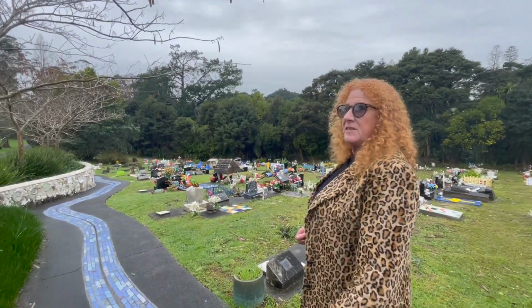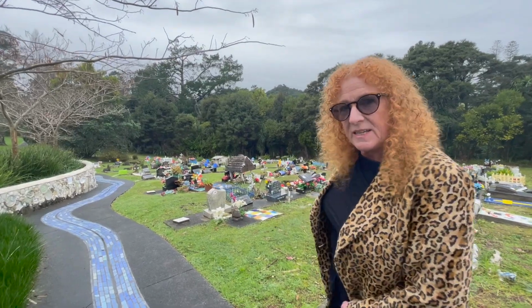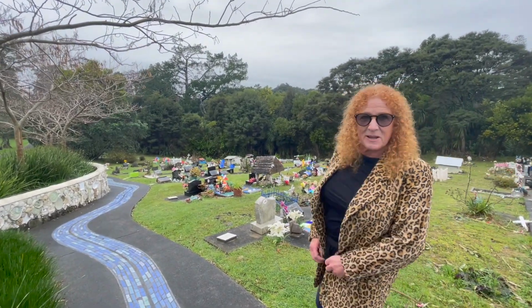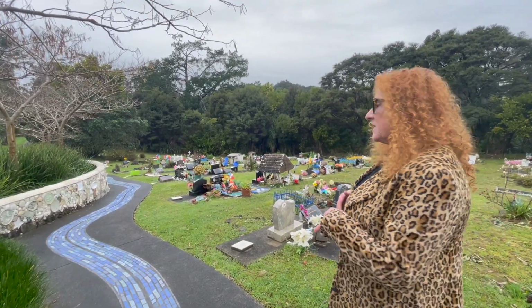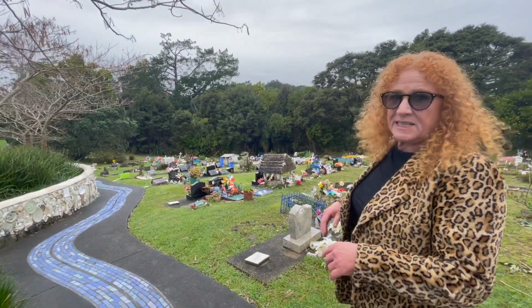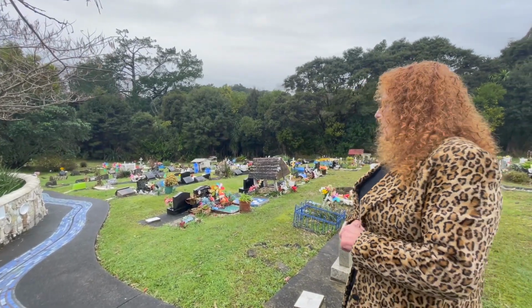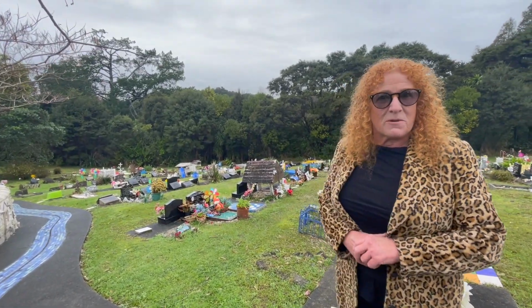We're in a cemetery called Waikumete Cemetery in Auckland, New Zealand. It's the largest and oldest cemetery in the Southern Hemisphere. It's massive. There was this small area here dedicated to the stillborn babies, and I was commissioned about 10 years ago to do a shrine wall of remembrance for the babies.